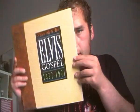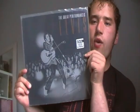So yeah, really good to own that one. Then came in 1990 this one, The Great Performances. This one has a selection of songs like the soundtrack to the 2 videos that came out. There were 2 unreleased songs for the first time we got on here.